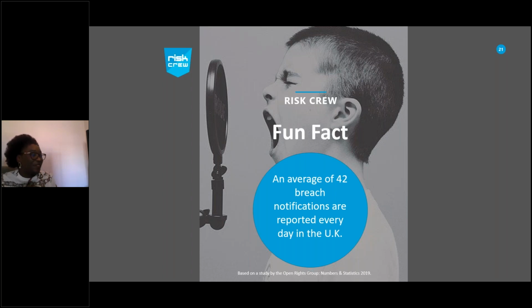Another fun fact, though I'm not sure we should have called it a fun fact, is that an average of 42 breach notifications are reported every day in the United Kingdom. That is amazing. We have one that has been in the news, British Airways, where the ICO has announced its intention to issue a fine of 183.39 million pounds, which British Airways is contesting.